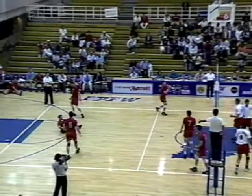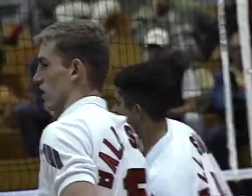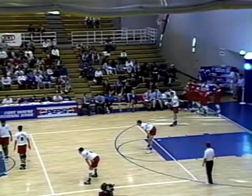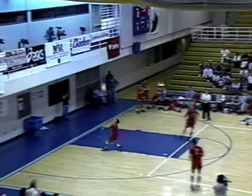Romano straight down. Bengoa running to the position. And we talked about how big this Ball State team is. Romano 6'5", Reimer 6'6", Etherton 6'9", and Oath 6'5". Contrast, Ohio State, the tallest player out there, Jay Eastman, is 6'5".